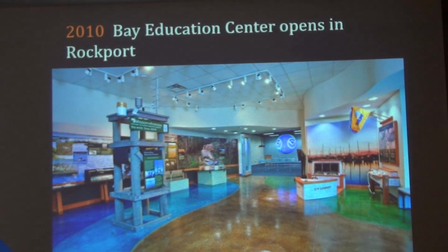And then in 2010, associated with that, we also built the Bay Education Center in Rockport. If you haven't been, I would highly recommend it. We're open Tuesday through Saturday from 10 to 4. We have this really cool Science on the Sphere, which is a global projection system, and they run programs out there every day at 2 p.m. It's all free of charge. And then we have exhibits that talk about the bays and estuaries. And we've redone it twice after Hurricane Harvey.